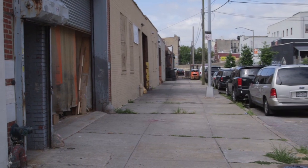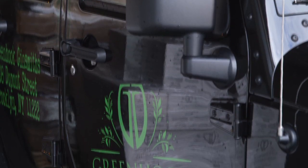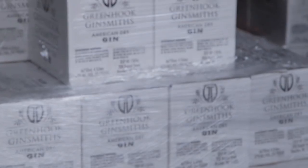On an unassuming block in Greenpoint, between metal shops and a movie studio, is Greenhook Ginsmiths, a gin distillery. There, owner Stephen D'Angelo and assistant Joe Sullivan create an aromatic Brooklyn gin.